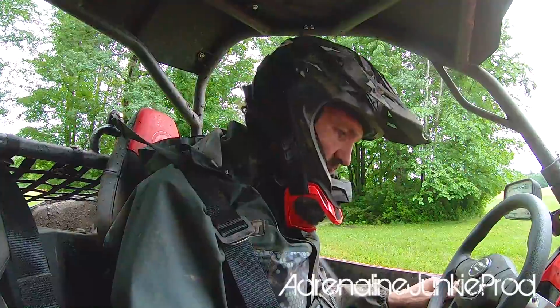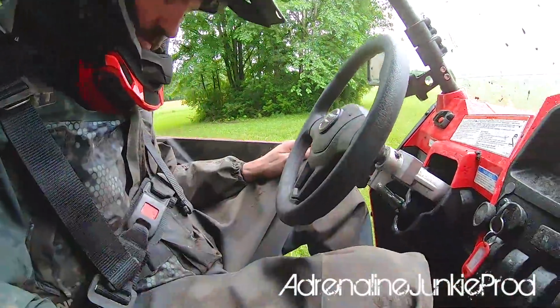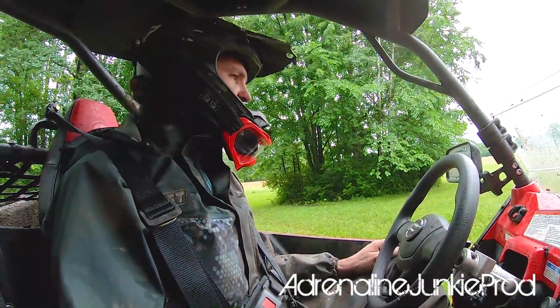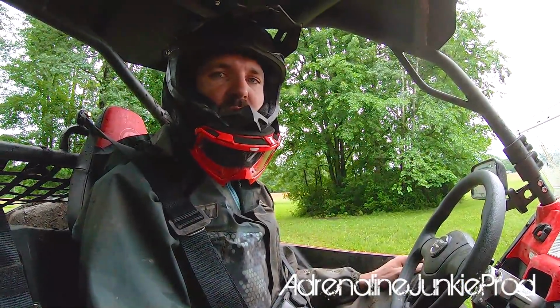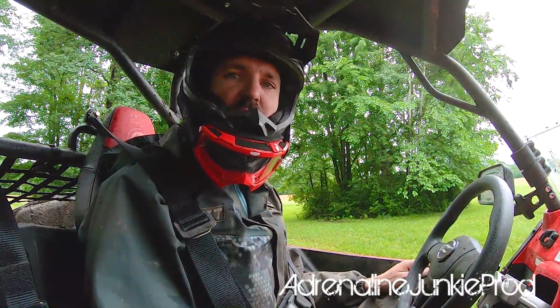Yeah, it's not as roomy as an X3 or a Razor. I'm a little more cramped and my seating position's a little more upright, but it's not uncomfortable. It's definitely worth taking a test drive if you're not somebody who really pushes the limits and you want a machine that can probably keep up with everyone on the trail.